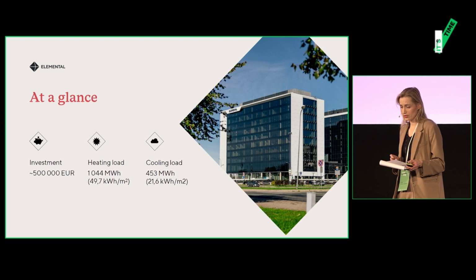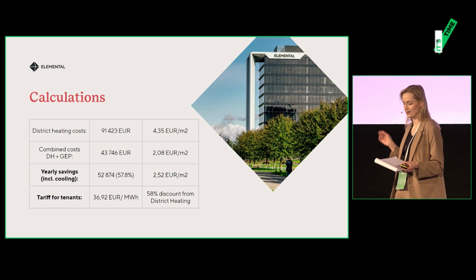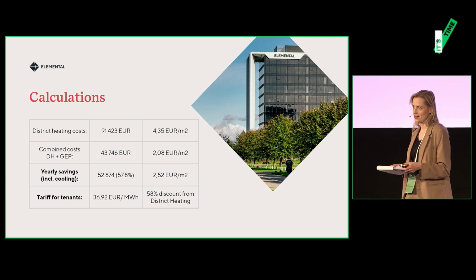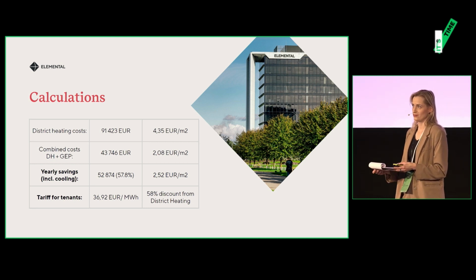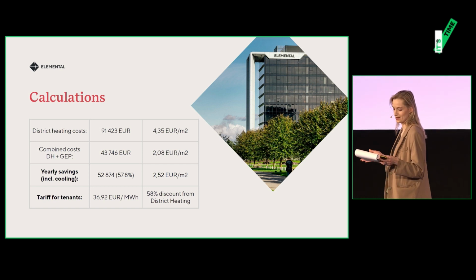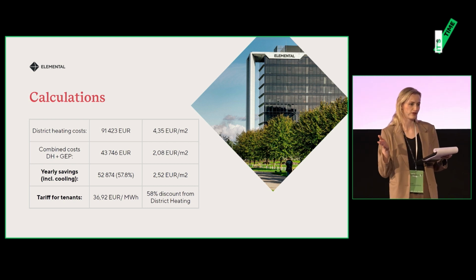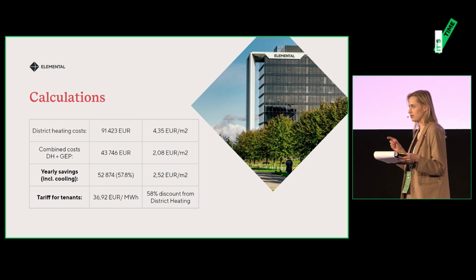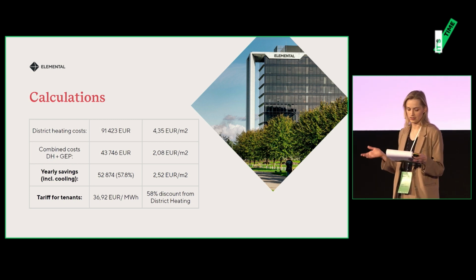Here are the heating and cooling loads. I will not go into depth with them, and I will talk about the calculations. As you can see in the bottom right corner, by using these energy piles together with the district heating, we can offer a 58% discount on your final heating bill. For example, if you have a tenant occupying 500 square meters of space, they would pay 173 euros per month for the heating bill instead of 362 euros.